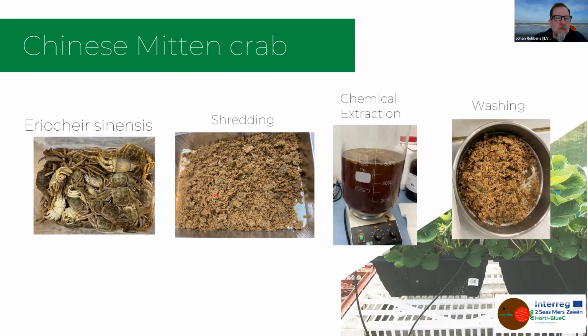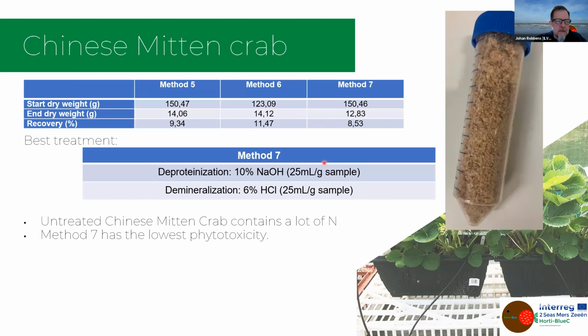Here you see some more detailed pictures of the lab. This is the work we have done with Chinese mitten crab. We use the intact crab because they are relatively small crabs and it is impossible to remove the shells and the hard parts crab by crab. So we use the complete shell and do a kind of shredding. You see a kind of dirty paste, and on that we do the chemical extraction, the demineralization and deproteination part, and then we end up with the chitin.